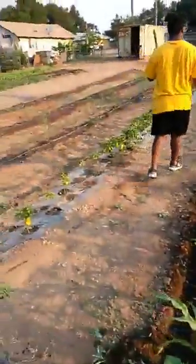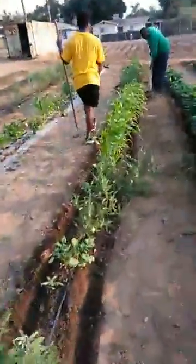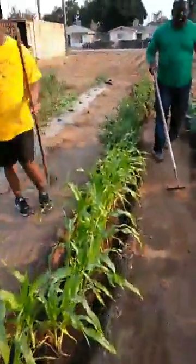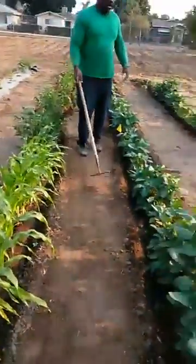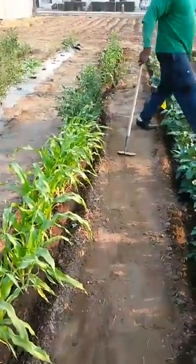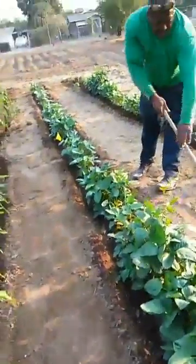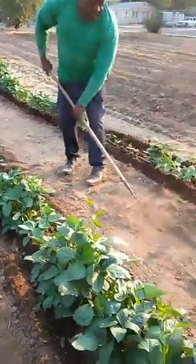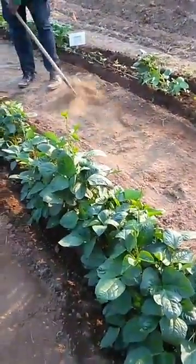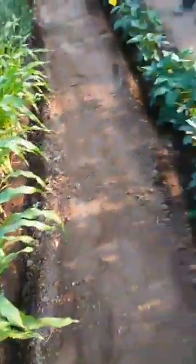See how I'm doing this thing? Right here, just running the hole. It's real soft, real soft. No, it's not hard or anything. I'm just going up and back. So any other weeds that I was thinking about growing, it's not going to grow because you cultivate.